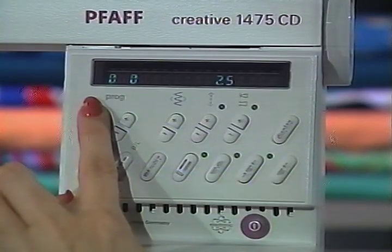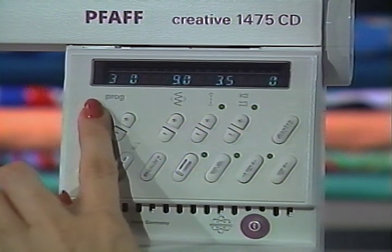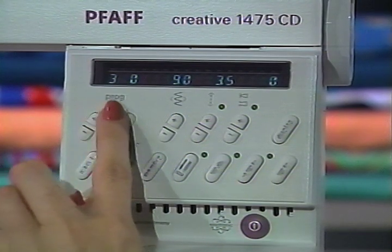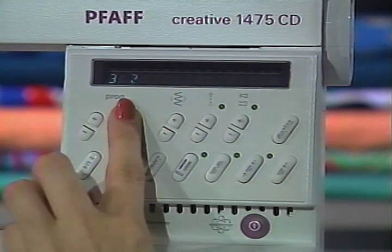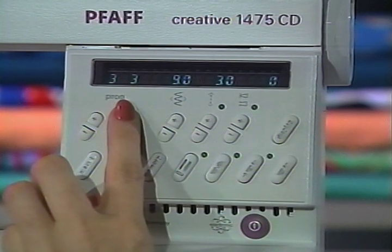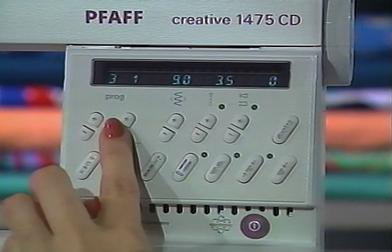The left set allows me to select the program number by 10 digits at a time. See the display change as I press the plus key 3 times to select number 30. The right key allows me to select program numbers by single digits. I'll press the plus key once. Oh, I've pressed it too many times, but no problem. I'll just press the single digit minus key to go back.